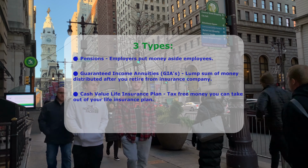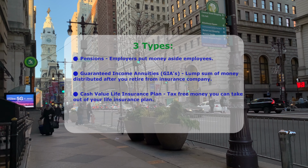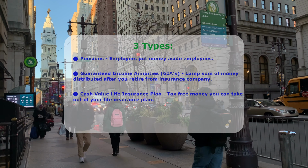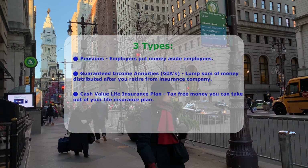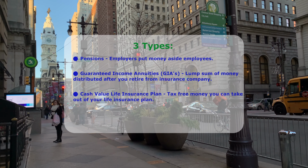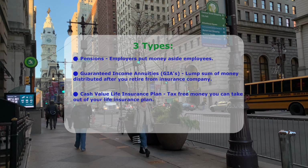To recap, we went over 3 different types of retirement plans in this video. Pensions, which are the retirement plans which require an employer to put money into an investment set aside for an employee's future retirement. Pensions are broken up into 2 categories, defined benefit plan and defined contribution plan. With a defined benefit plan, the employer guarantees that the employee will get a definite set amount of money when they retire regardless of how the investments performed.